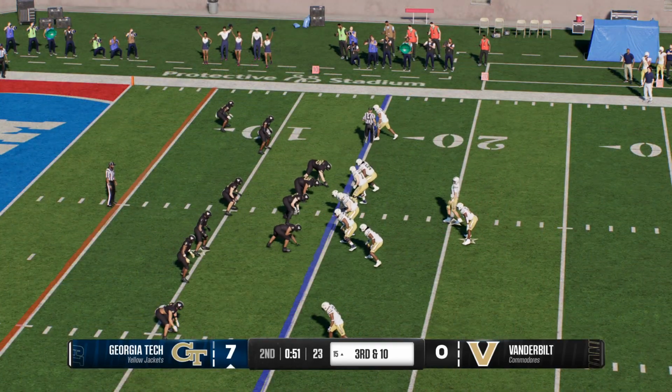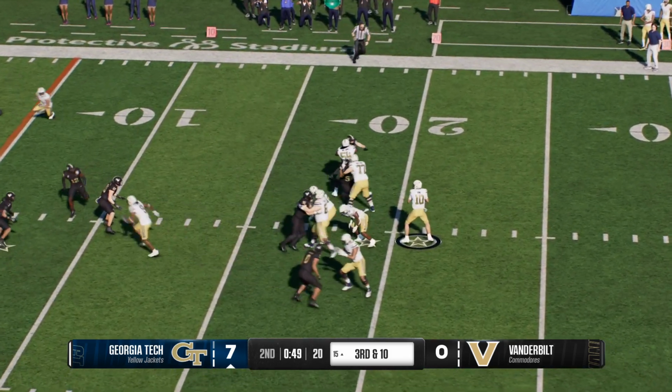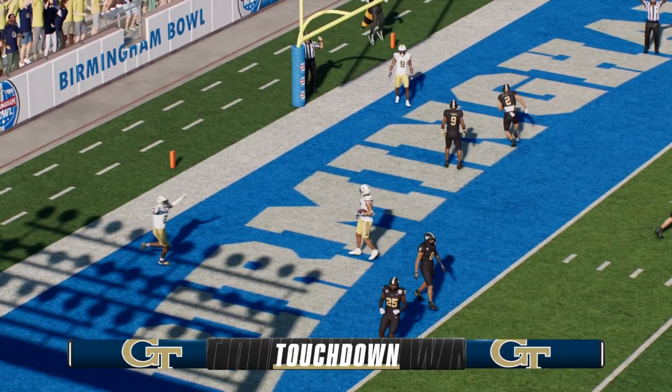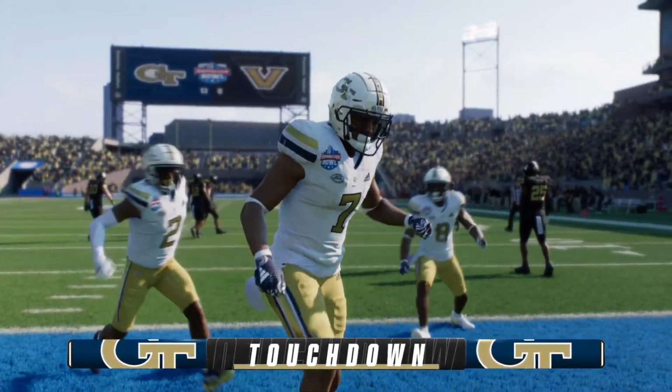They were really starting to put a drive together after a couple of incompletions. Now they need a big play on 3rd and 10. Fires to the middle. Touchdown, Yellow Jackets! And they made it to the house when they found that 6 points waiting on them.